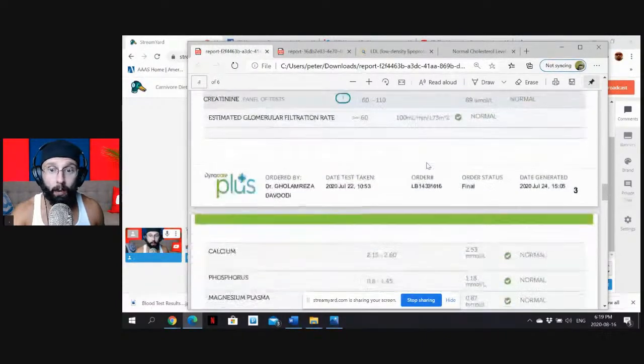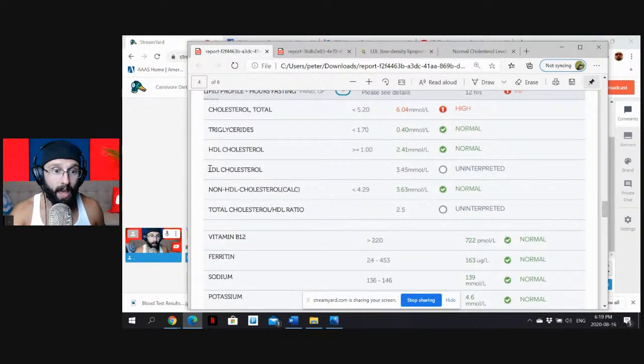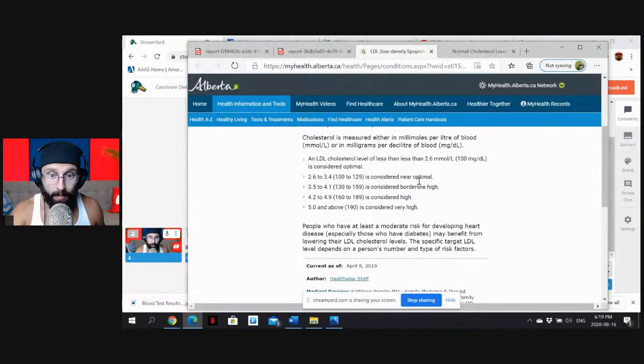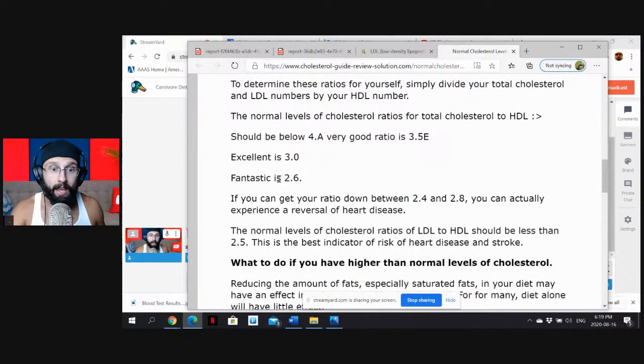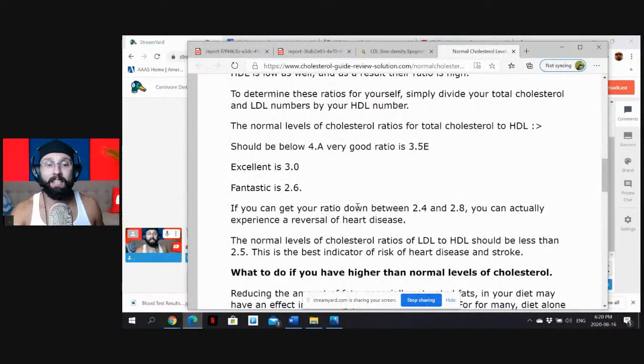And the only thing that was slightly off here was my total cholesterol, which again, I explained here. And my LDL cholesterol; my total HDL was uninterpreted, so we didn't have averages to compare to, but I showed you guys that here, I'm near optimal range. I'm right there to slightly close to borderline high. And my cholesterol ratio is fantastic and actually experiencing a reversal of heart disease.